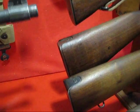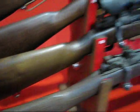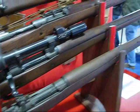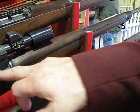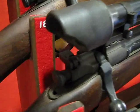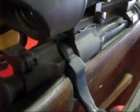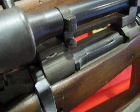Then we get down here to the A4, 03A4, with the scope on it, which was used as a sniper's weapon during World War II. What is unique about that one is it has a Z in front of the serial number, which says that they were running duplicate numbers, and in order to correct the problem, they put a Z in.